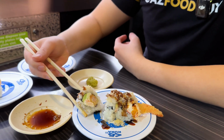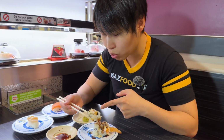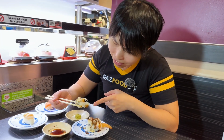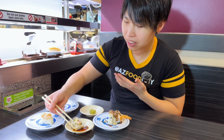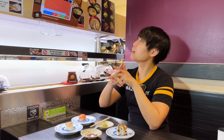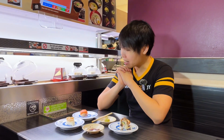Let's go ahead and try this crunchy roll. Oh, actually, it looks like it's just shrimp tempura, avocado, some sort of sauce inside. It's actually breaking apart while it's on my chopstick. So, let's see. Not bad, not bad. All right, so this is Kura Sushi, our first spot. I'm gonna finish all this before we head over to the next sushi place, which is an Omakase.